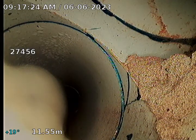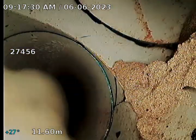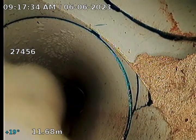Okay, so we've got a first junction here at 11.55 metres. Oh, yeah, it's just a bit of sediment on the line. That appears all okay.